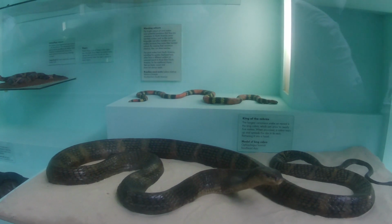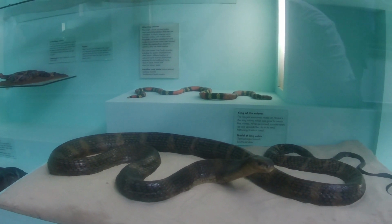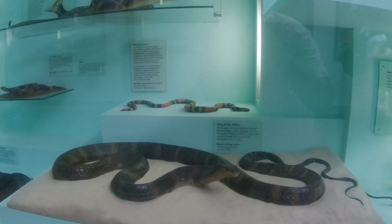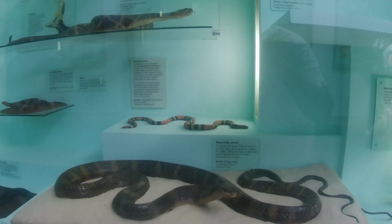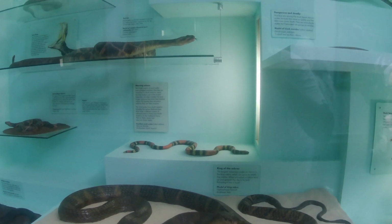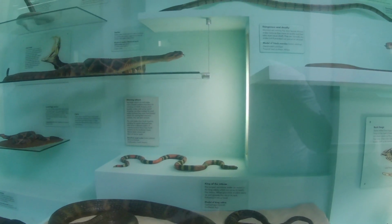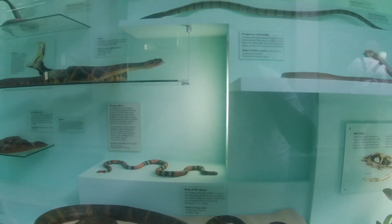So as you can see, this section here is in tribute to the various reptiles. And as you can see in front of me, I've got a king cobra, I've got a rattler, fatal fangs, sea snakes, and a variety of other species here.